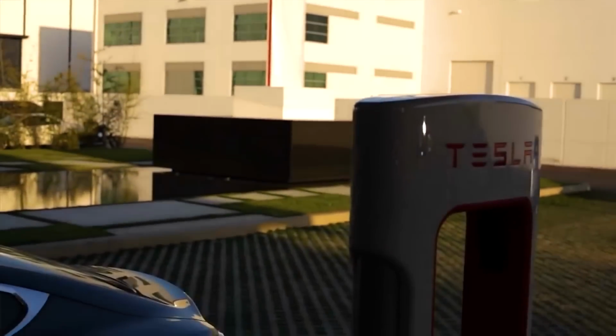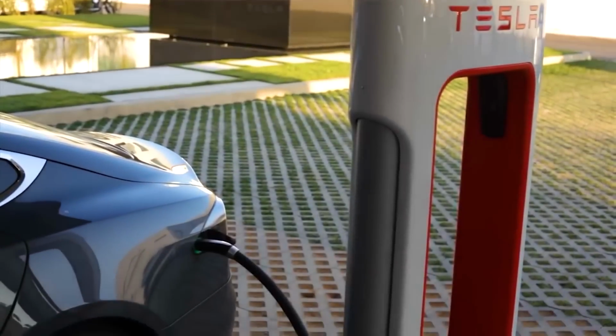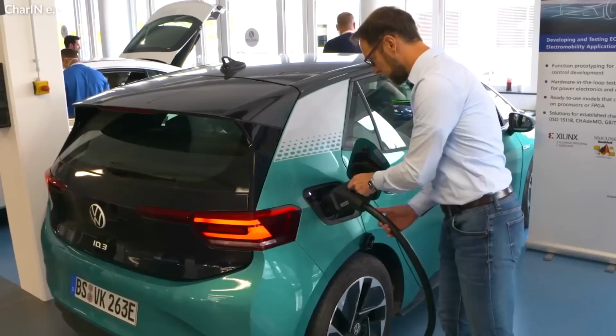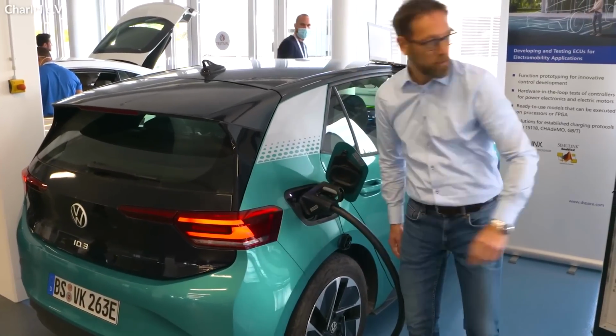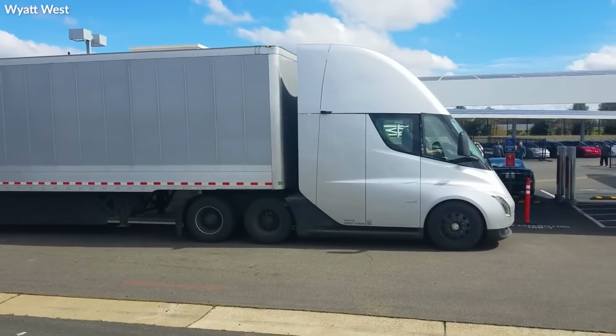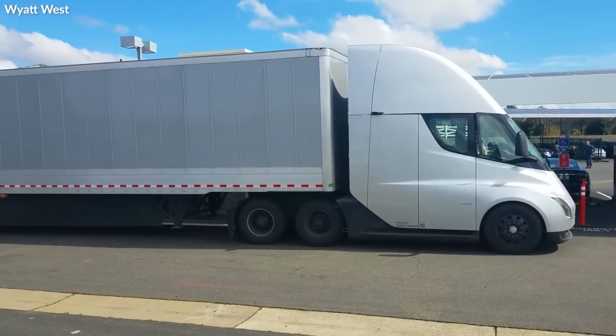Interestingly, Tesla appears to be following the CCS standard, as it has submitted its design to CharIN, the industry body behind the CCS standard. Tesla is joined by other companies involved in EV charging, like Electrify America, ABB, Pax, and so forth. This could indicate the Semi will be able to charge at non-Tesla charging stations out of the gate.